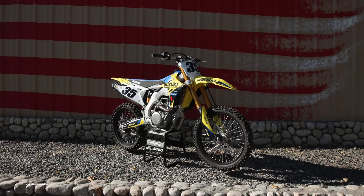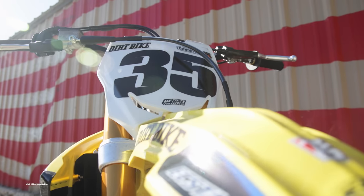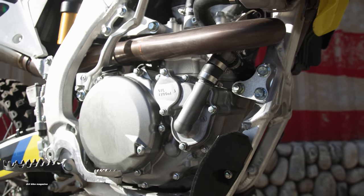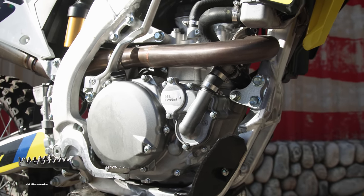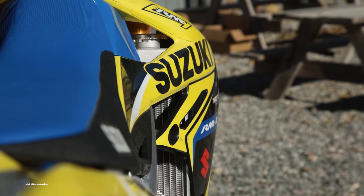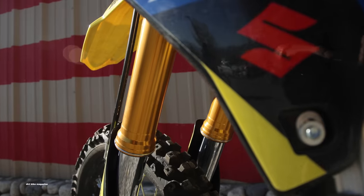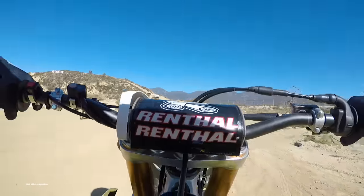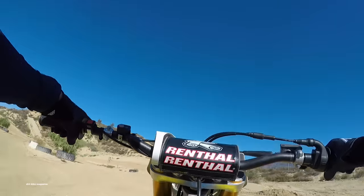It has a Yoshimura exhaust and special graphics. The 2024 RMZ 450 also comes with an EFI tuning tool manufactured by Get Athena. It's still the most affordable bike in the comparison at $9,199. The top item on the Suzuki's list of overall strong points is still its handling. It turns easily without being nervous or hyper.